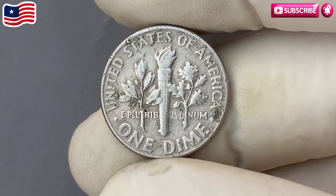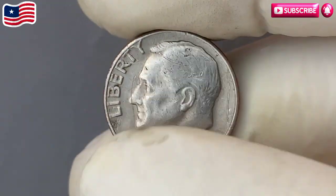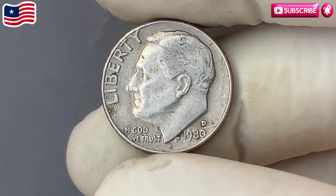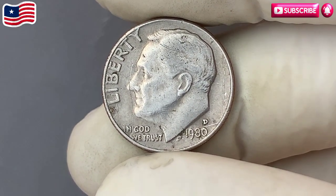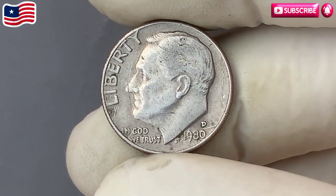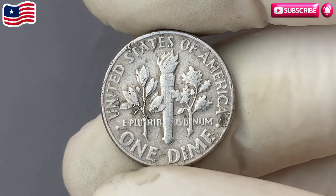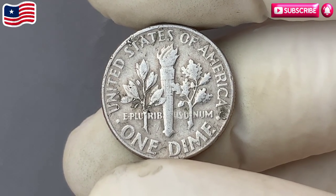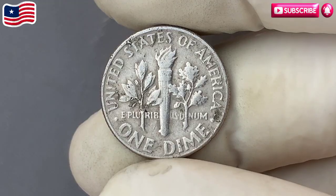Like many coins, the vast majority of 1980D dimes you'll come across have been in circulation, showing signs of wear such as faded details and a dull surface. But occasionally, a lucky collector or investor comes across a specimen that looks as though it just came off the mint line: sharp details, full luster, and pristine surfaces. These are the coins that really catch the eye and command the highest value.